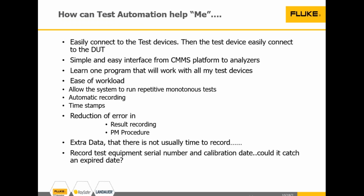So how can automation help? What if it could easily connect your device under test to your test device, and then the test device to your PC, linking the status together so you have continuity of workflow? Simple and easy interface to your CMS platform. These are all things to consider as you look at these automation platforms. I should have prefaced that. When you're considering an automation platform, these are things to think about.